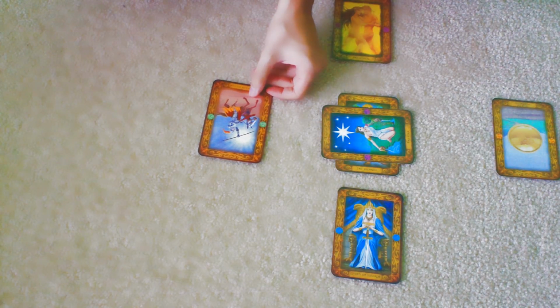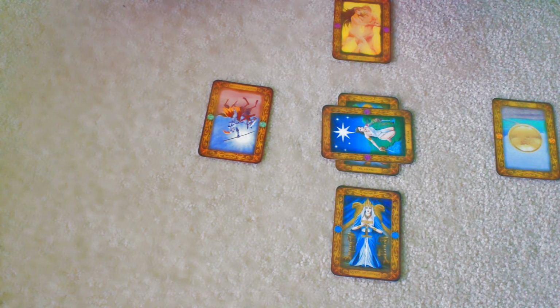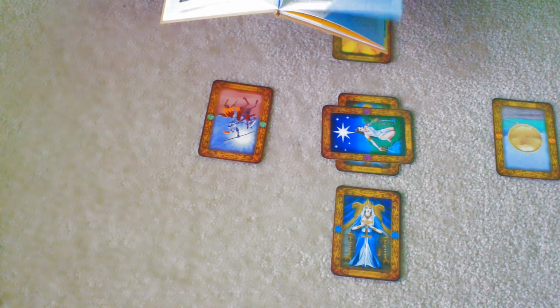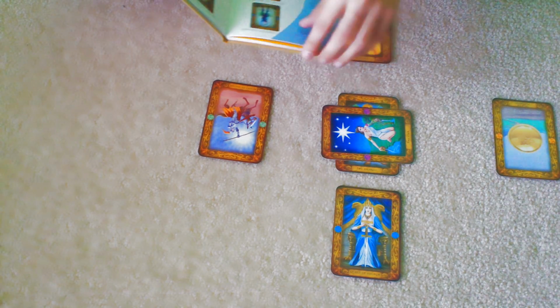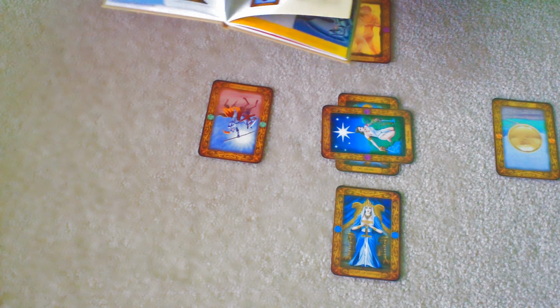Okay. Now I'm going to read you the future. Future influences and future events. Okay? Future influences. The Queen of Swords in reverse. Okay, I'm going to read you the card for the Queen of Swords first, and then I'll read the meaning if a card with a sword on it is in reverse.